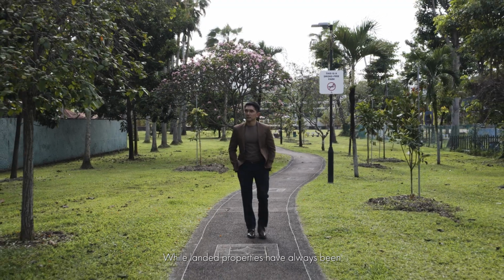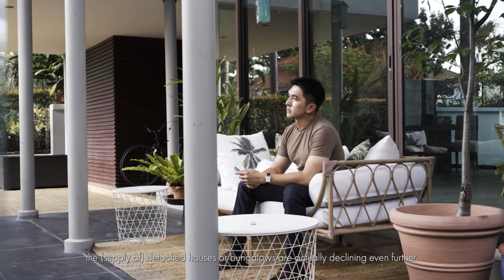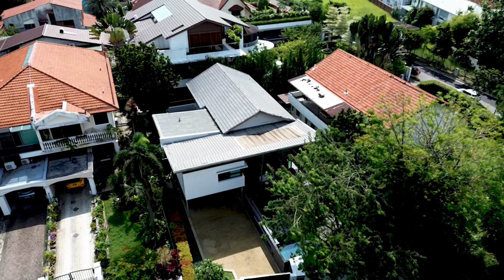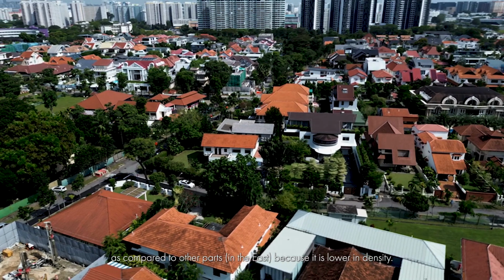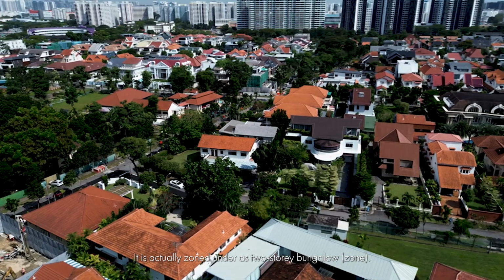While landed properties have always been very rare in terms of proportion of the houses in Singapore, now the detached houses or bungalows are actually declining even further. Katong, where the house is, is one of the most prime locations compared to other parts, because it is lower in density. It is actually zoned under a 2-story bungalow.